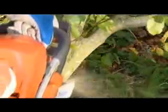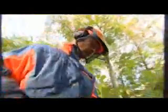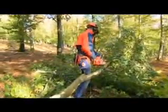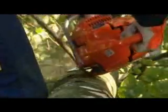Work with both a pulling and a pushing chain, and always try to rest the saw on the trunk or against your hip. Take care not to contact branches with the upper part of the bar nose. Only move when you have the trunk between yourself and the bar of the saw. Branches on the upper side of the trunk can be cut with the saw lying on its side.